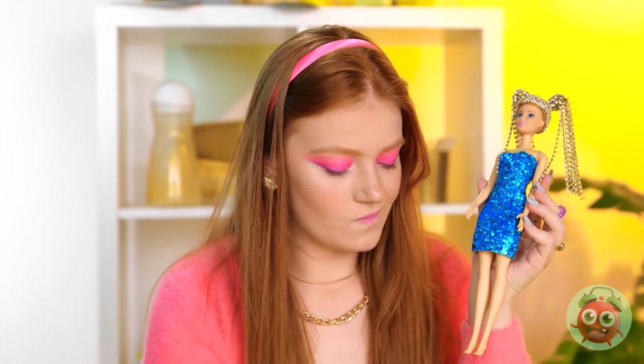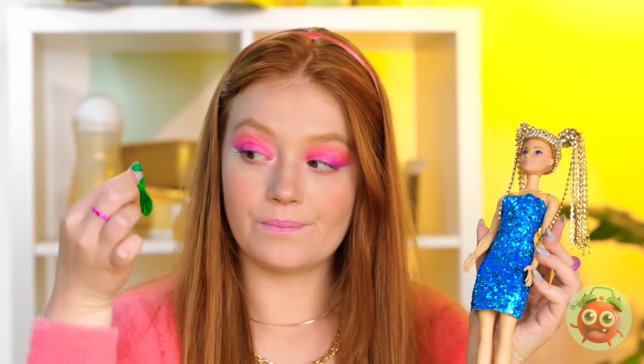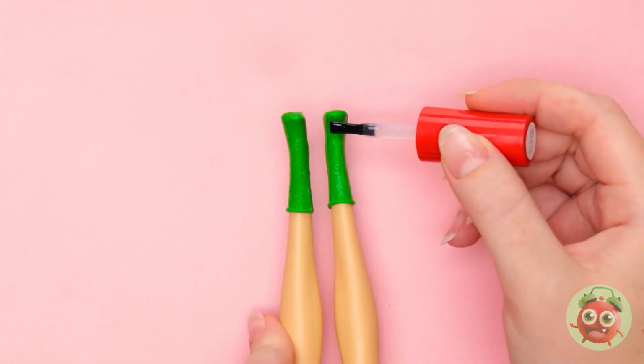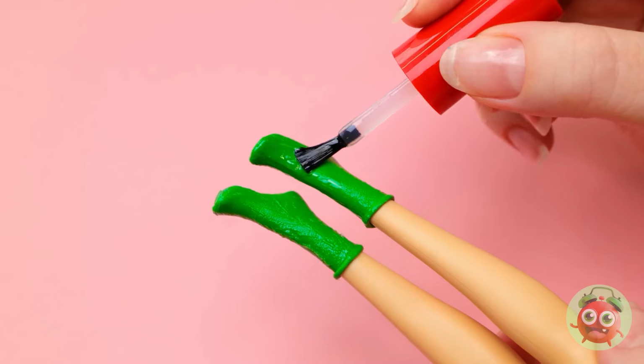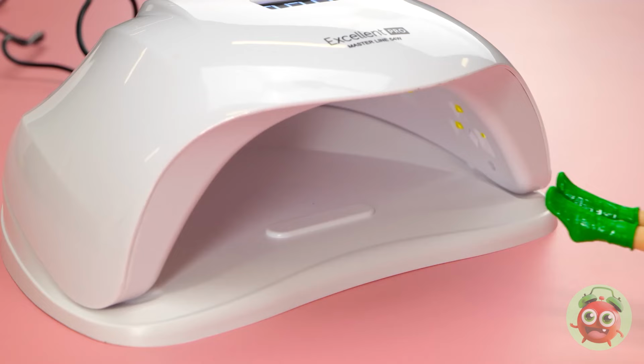What? Wow, those are nice. You could use a new pair. A balloon? I'll give it a shot. First, let's get them on those feet. Then use a clear top coat on them. Almost finished! Gotta harden them up.